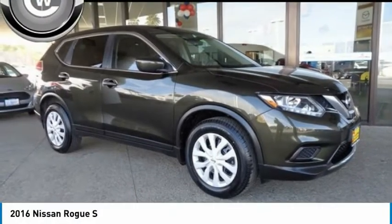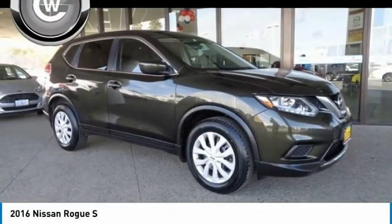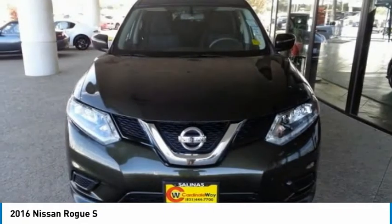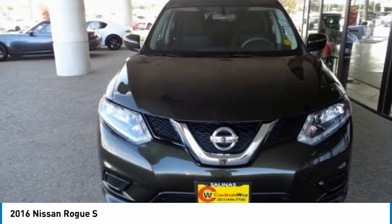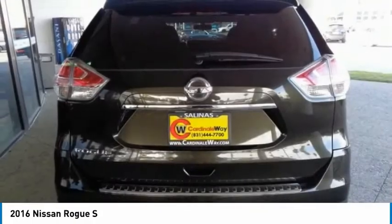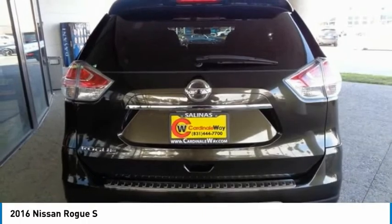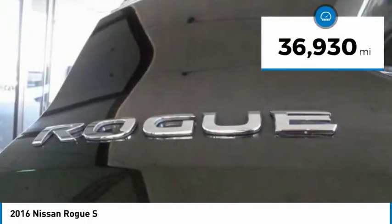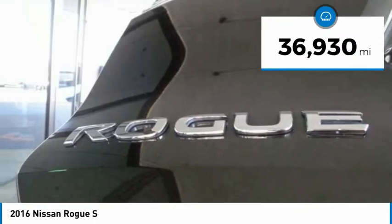2016 Rogue. The stylish Rogue gets 27 miles per gallon and still boasts nearly 58 cubic feet of cargo space. With a 5-star side impact safety rating and confident handling, the Rogue is more than you expect and everything you deserve, and is priced below $15,000. This vehicle has less than 40,000 miles.